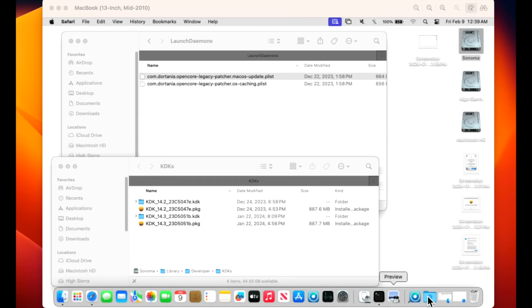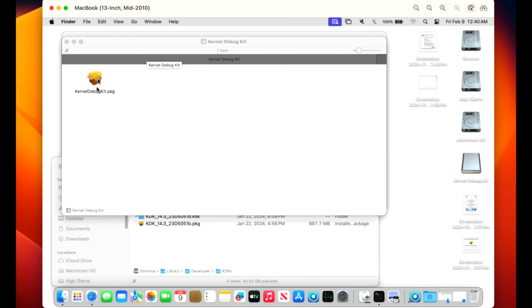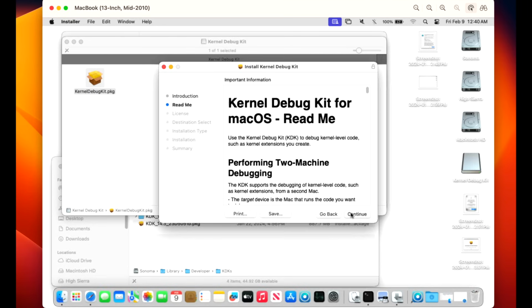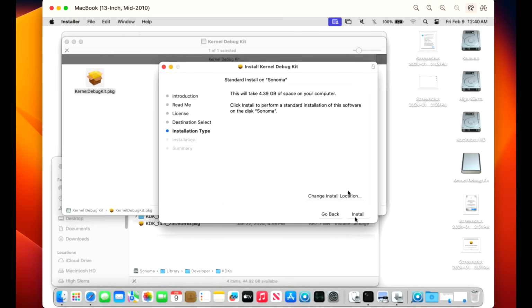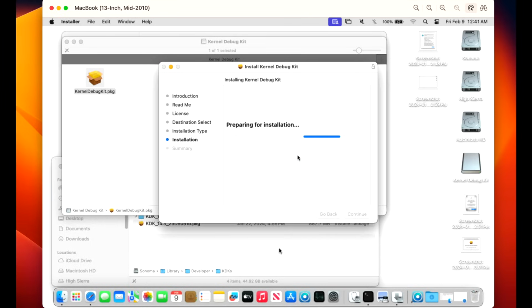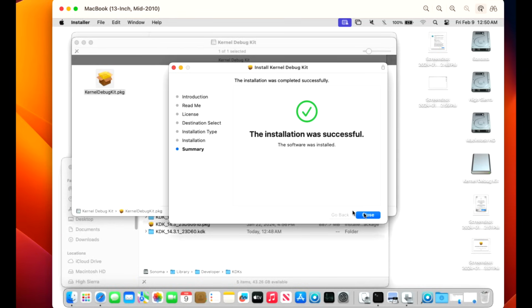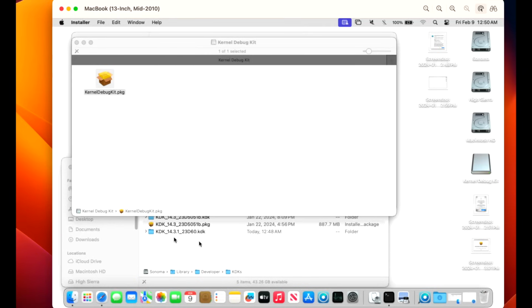So it's done downloading. We'll click on our downloads folder, and we're going to mount that DMG. And now all we need to do is install, and it's going to create that folder right in there. Continue, and agree. Install, and our password. There it goes. Now it should create a folder inside the Library Developer KDKs folder. When this is done, we'll give it a second here. Okay, the install is done. We'll click on close. The 14.3.1 now has our folder, so it's ready to go.